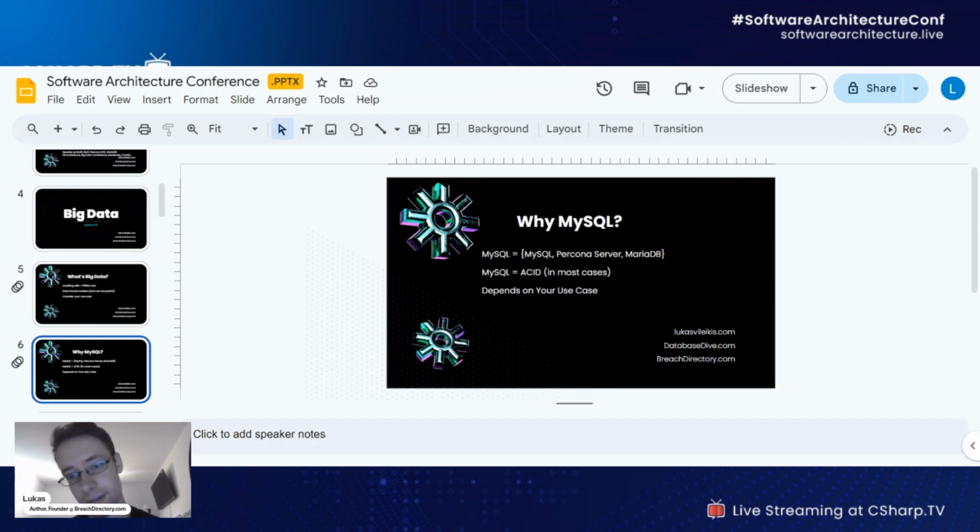Now, why MySQL? I started talking about this, and then I had to change to Google Drive, so I'll repeat it again. MySQL is not only MySQL. MySQL has three flavors. Primarily, it's MySQL Server, Percona Server, and also MariaDB. Each of those database management systems has its own unique sets of capabilities, including storage engines. For example, XtraDB will generally only be available on Percona Server. InnoDB will be available on all three, and TokuDB will be available on Percona Server and MariaDB most likely. MySQL also supports ACID, which means that if your electricity goes out, your data doesn't get corrupt. Whether you use MySQL or not depends on your use case.